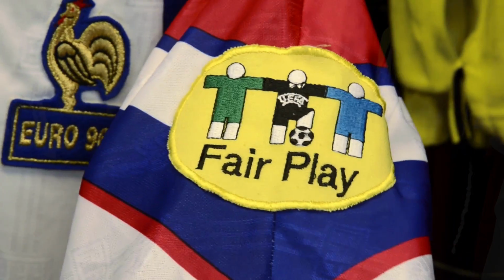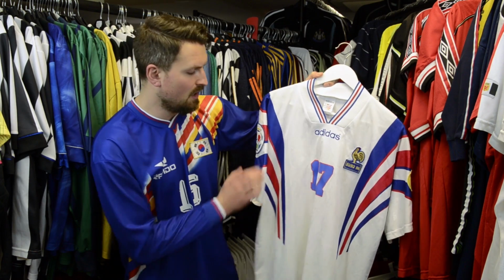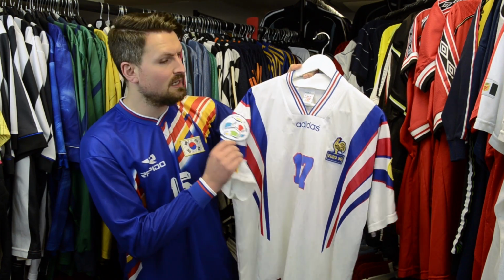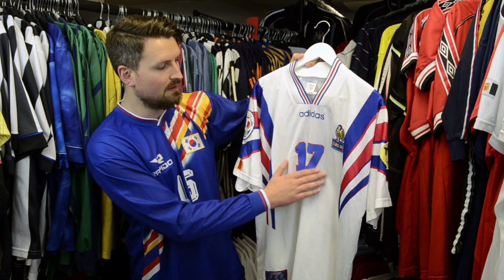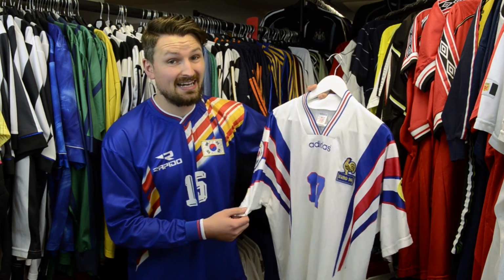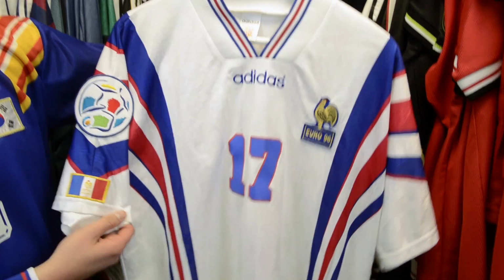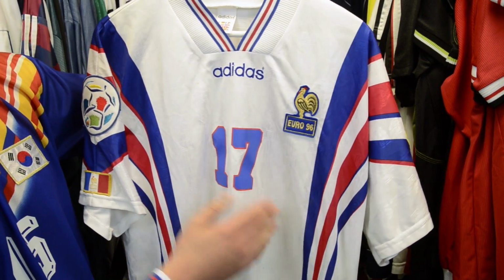So this was the first major international tournament where sleeve patches were used. Weren't seen at Euro 92, weren't seen at USA 94, first time in England. This was France's first Euro since 1984 when they won the competition. This shirt is from the quarter-final against Holland.